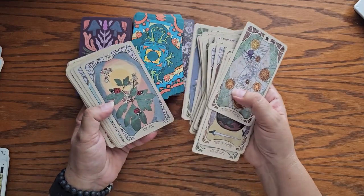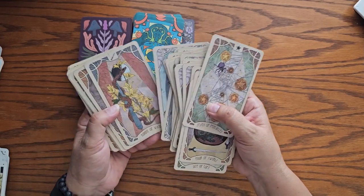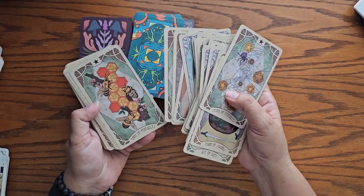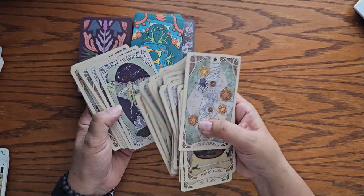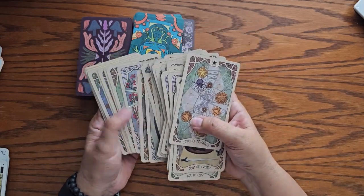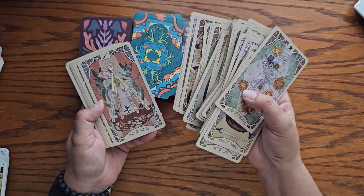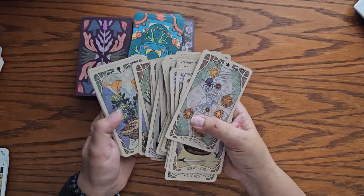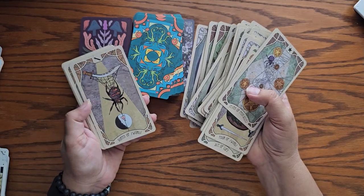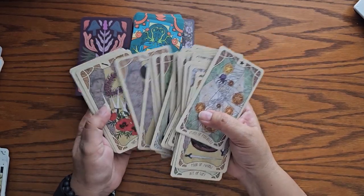The guidebook is amazing. It is an actual book, and I don't have it close by, but let me tell you, it is a beautiful, beautiful deck. The guidebook is amazing. It's beautiful. And she has a really lovely Patreon, which I have joined for now. I don't know how long I'll stay on there, but I'm enjoying the content that she has right now.